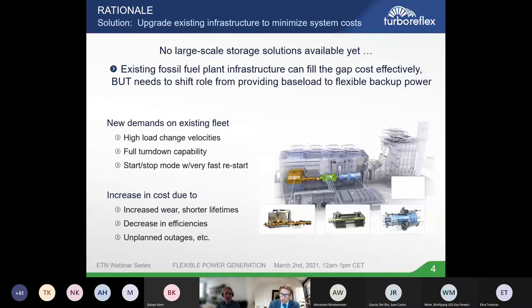So the idea of this program is that existing fossil fuel plant infrastructure can fill this gap cost effectively, but that also implies it needs to shift the role from providing base load to flexible backup power. And this creates a range of new demands on the existing fleet. So there's a need for high load change velocities, so high ramp rates of the plants. There's a need for full turndown capability and a need for start-stop mode operation with very fast restarts.